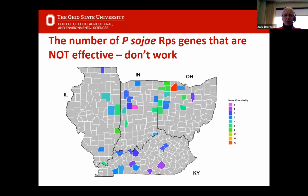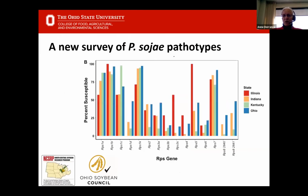So we had isolates, I think we had well over 200 here from Kentucky, Ohio, Indiana, and Illinois. And in Ohio, this color code actually stands for the number of RPS genes, the number of resistance genes that are not effective, that don't work. And so you can see in this historic Phytophthora territory that we are already up to 8 or 9 different resistance genes that no longer work. Wood County, we're up to over 12. So none of the resistance genes are effective to the isolate that we tested. And so for Ohio, what we've been saying for a long time is don't focus on your cultivar selection on the RPS gene as much anymore, but really focus on the other resistance that's effective, the quantitative resistance, the partial resistance, some companies call it tolerance.